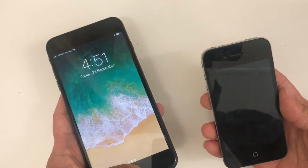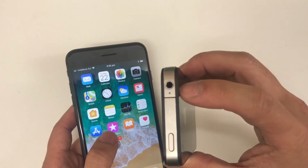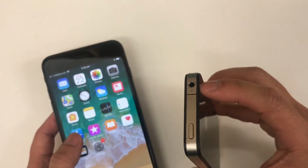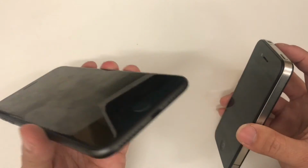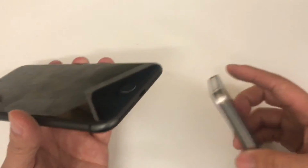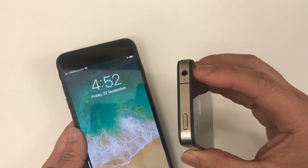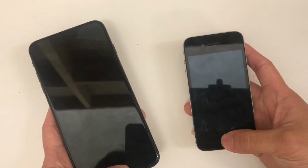I have to give a point to the iPhone 4 for the headphone jack. If you have headphones, you can use them with the iPhone 4. 7 years later for the iPhone 8 Plus, nope, you can't plug them in. You have to use the Lightning port. So that's 1 good point there for the iPhone 4.